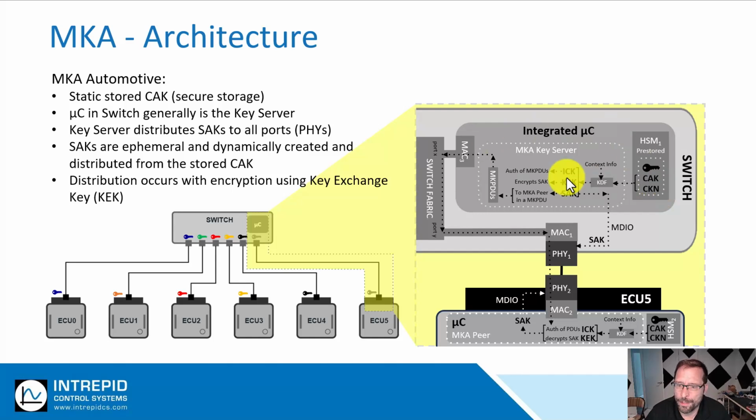There must be some microcontroller or SoC to run the software stack for MKA in both the key server and each peer. The server uses a key derivation function that we already covered to generate the SAKs, KEKs, and ICKs, and each individual participant generates the ICK and KEK independently.